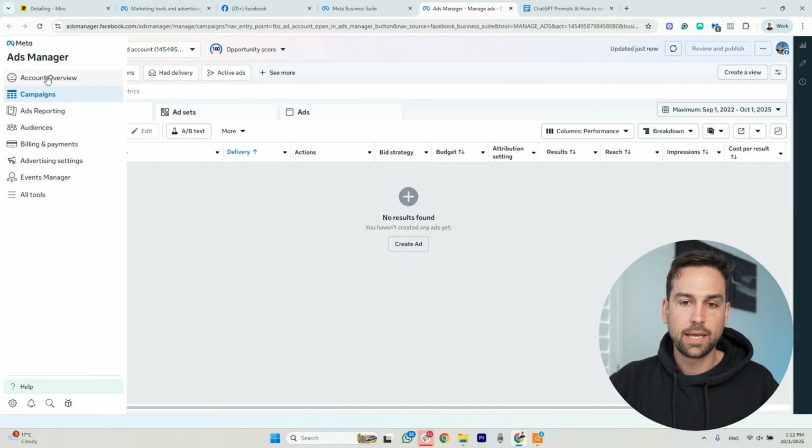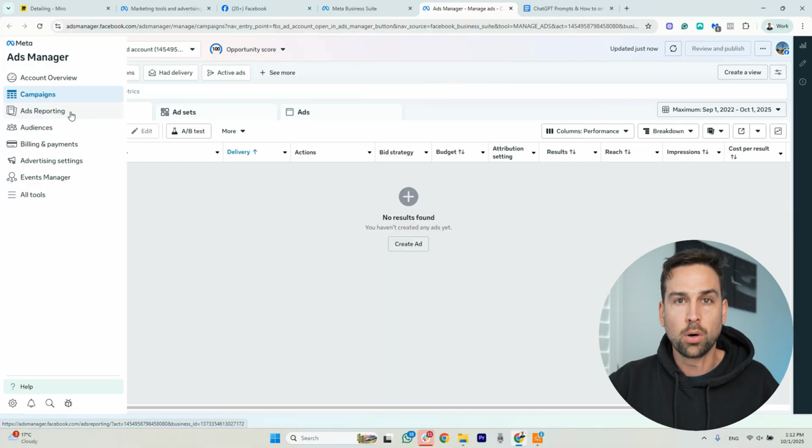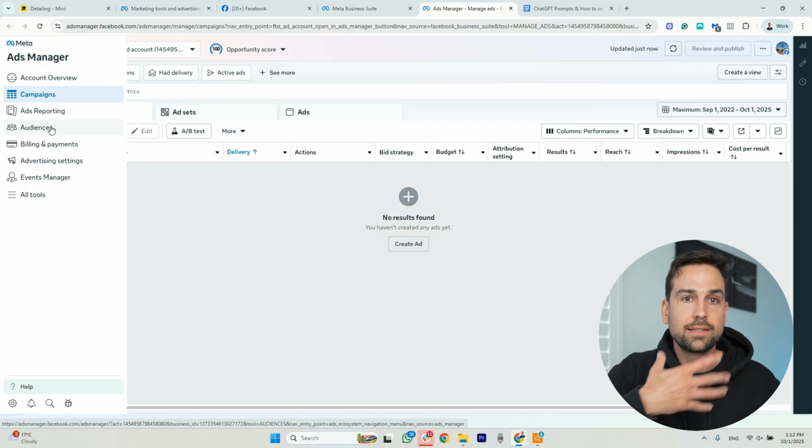So on the sidebar here, we've got account overview. It's going to give you like an overview of the last 7 days or what your ads are looking like. We've got the campaigns, which is where we actually build out the campaigns, build out the ads themselves. We've got ads reporting if you wanted to set up some specific reports that you wanted to look at. We've got audiences if you wanted to create specific audiences and segments that you can start targeting later on.